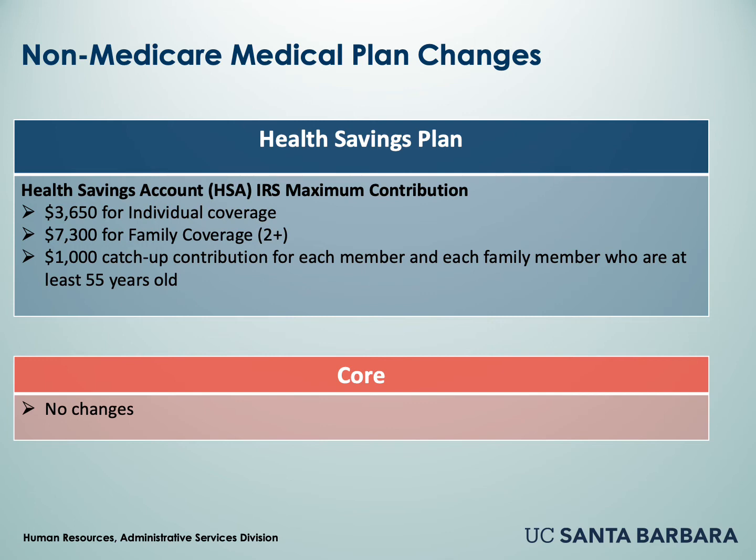Under the Health Savings Plan, the 2022 IRS maximum contribution for the health savings account for an individual will increase to $3,650 and $7,300 for a family. The $1,000 catch-up contribution will be available for each member and each family member who are at least 55 years old. The Core plan design will remain the same for 2022, with the exception of the replacement of the pharmacy benefits manager, Navitus.